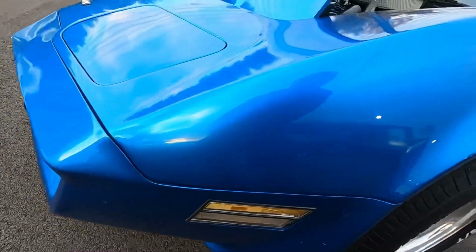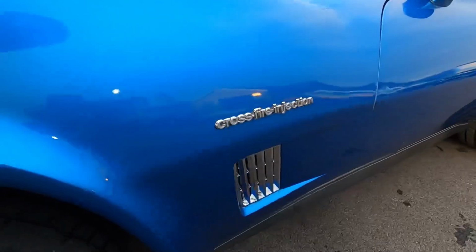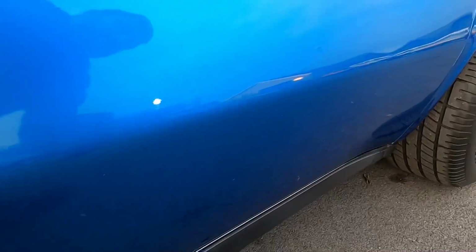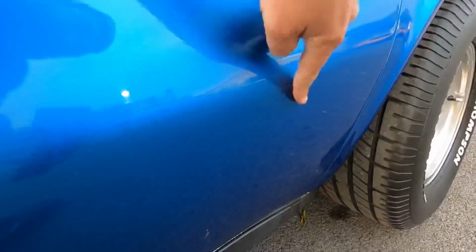Back to midsection. Little scuff there. Looks like I just wiped it off. It's probably some leftover wax or dirt. Scratch here.